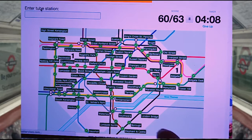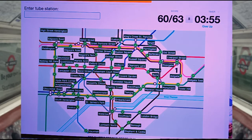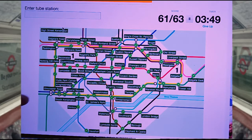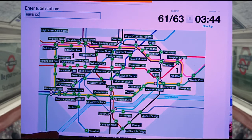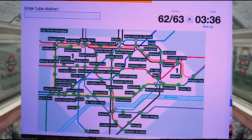And now is it just this one? Oh, no. I'm missing three. What's this? Edgware Road, Marylebone. Almost forgot about that one too. Earl's Court. I forgot that's in zones 1 and 2. So then I'm really just missing this one. Oh, what is it? Temple, Mansion House, Blackfriars, Monument. Oh no.